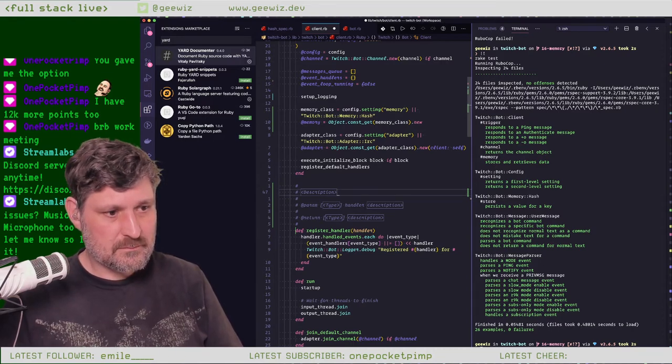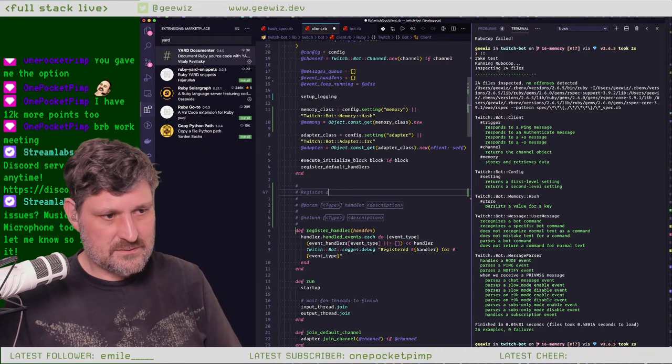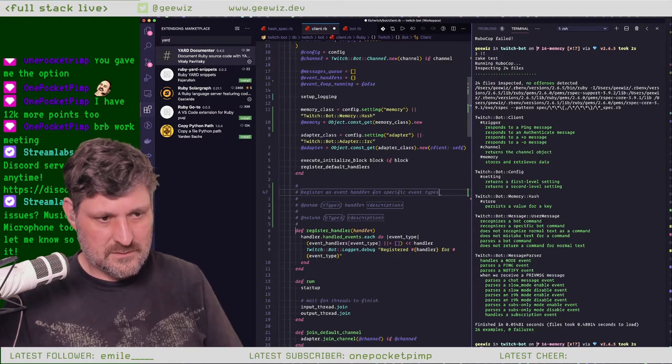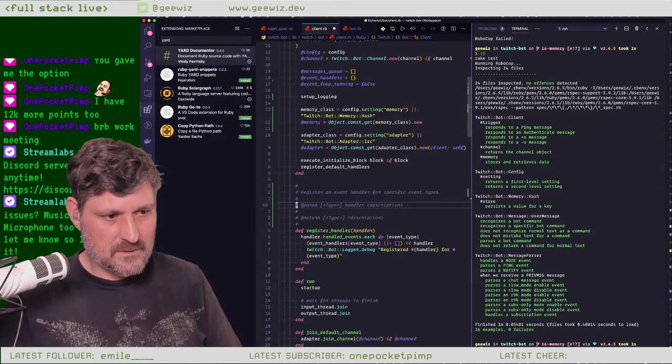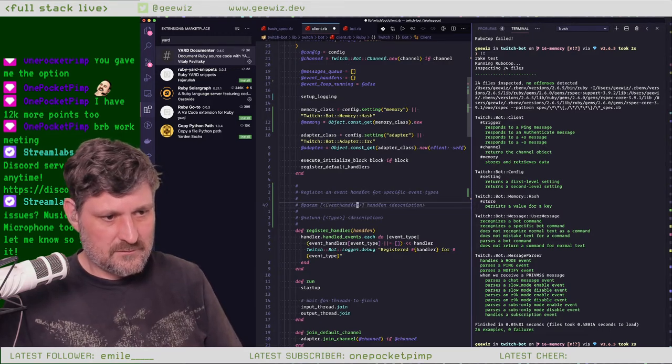Description is... it might not work ideally with the Vim extension, though. Let's see. Register an event handler for specific event types. Yeah, I think it's supposed to tap through these things, but it's not going to. No worries. So we call this handler. Oh no, it's an event handler class. Event handler handler.